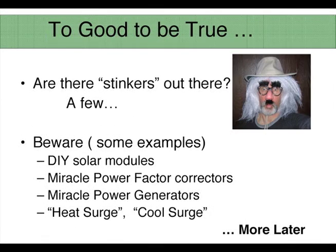So there are also some scams and whatnot that are out there. They're pretty easy to identify. The old story, if it's too good to be true, it probably is, is pretty much the case. There are some things about generating power from the Earth's magnetic field and so forth that are pretty far out and interesting, but aren't going to reduce your utility bill all that much.